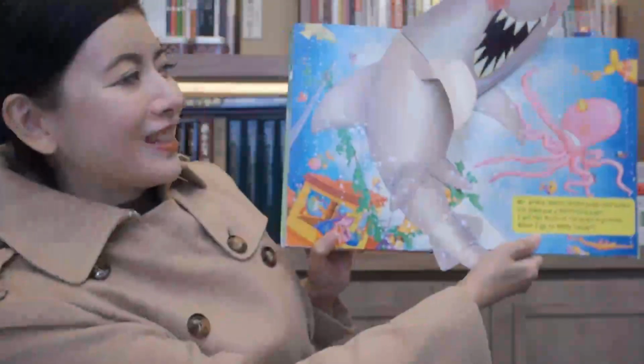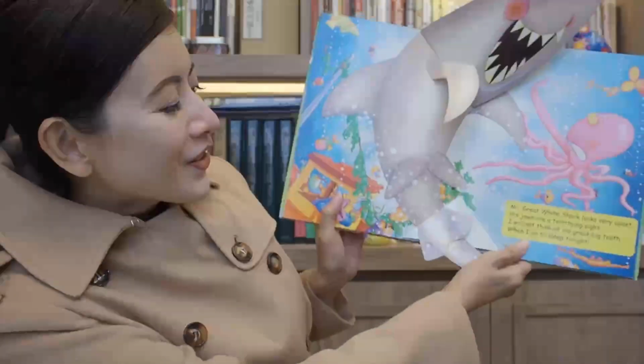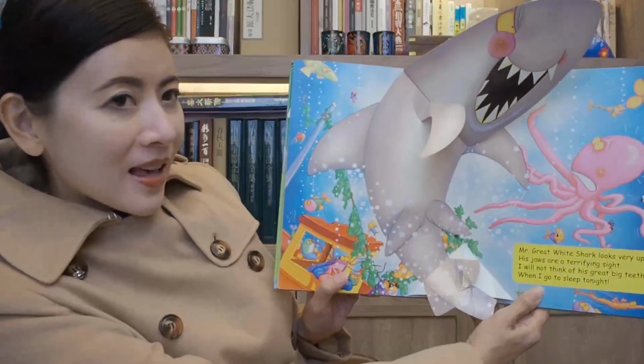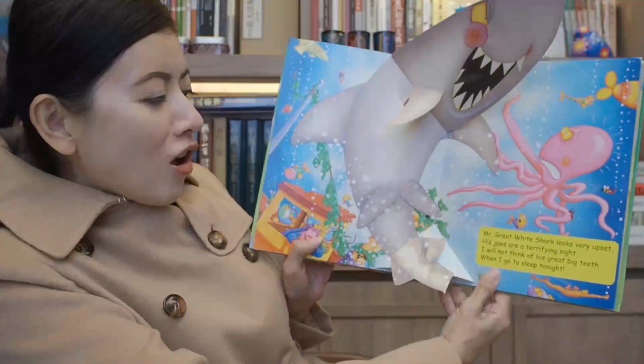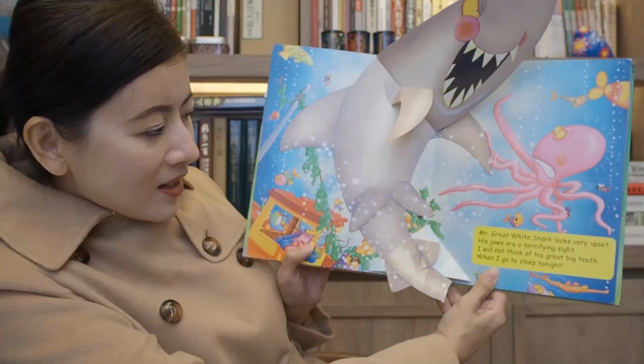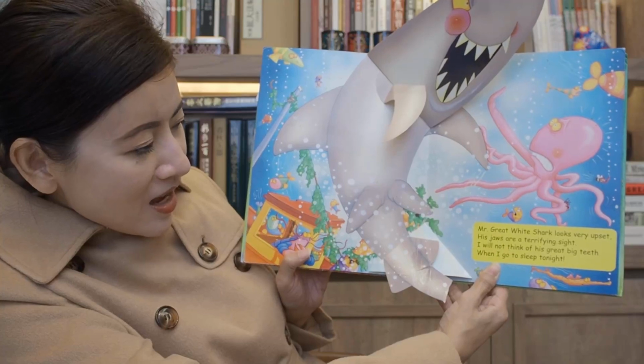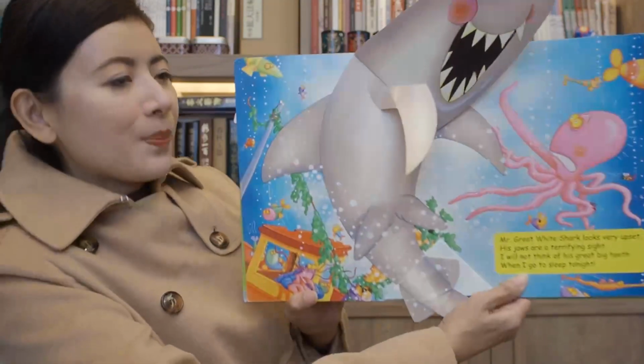Ooh, this is the opposite of a dolphin. Mr. Great White Shark looks very upset. His jaws are a terrifying sight. I will not think of his great big teeth when I go to sleep tonight.